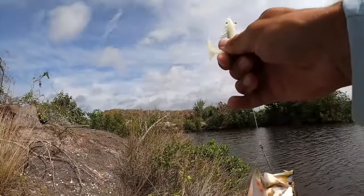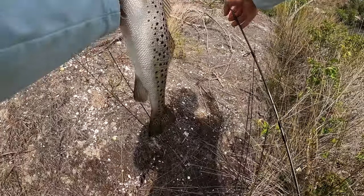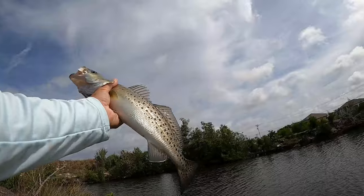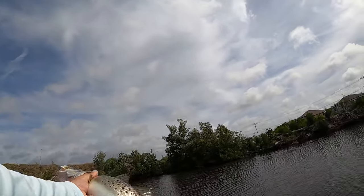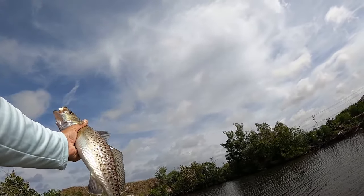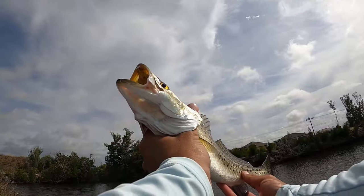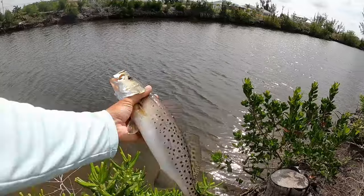It's funny, I was just using a DOA shrimp on a jig head, throwing it all around. They didn't want it. Threw one by itself like I usually do, and first cast, this guy hit it. So it shows what they want, I guess. All right. Yeah, that's a very nice, healthy trout. Beautiful.